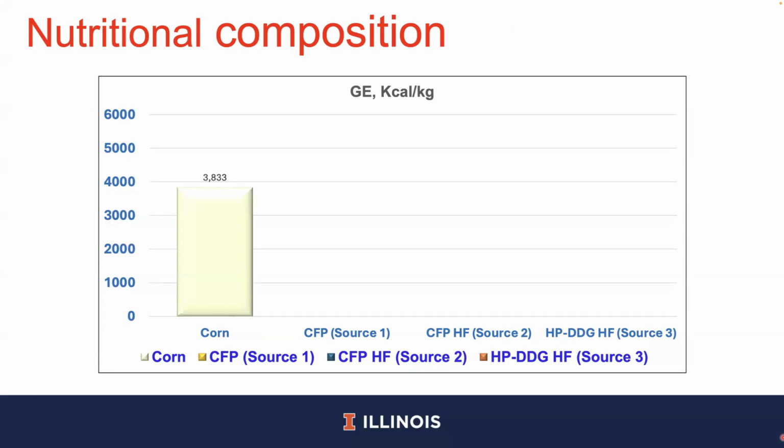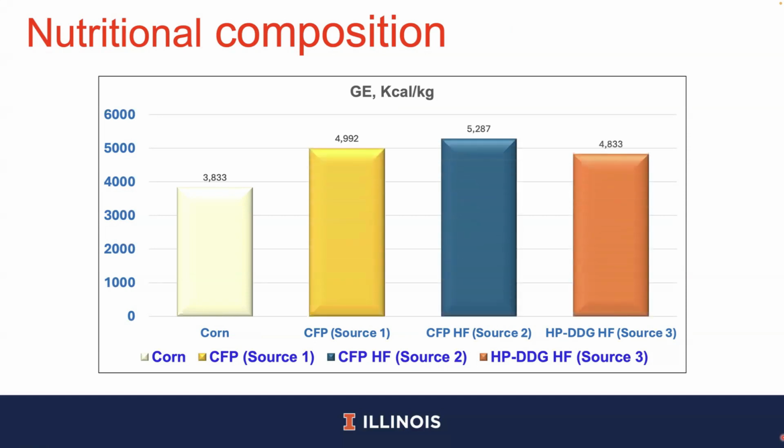Let's see the values for gross energy. We observed around 3,800 units for corn. But if we look at the co-products, we observe a high concentration in source number 2. That is what we expected because of the high concentration of fat, which is the main source of energy. We will see in a few seconds the fat content that they have. However, in source number 3, the concentration of energy was reduced because of the fiber content, which can affect the energy values, as we observed in previous studies.